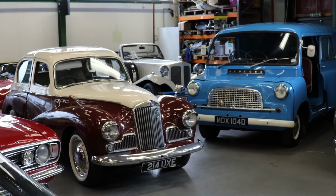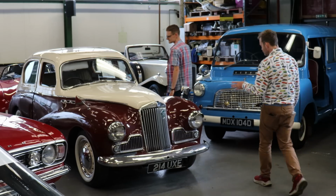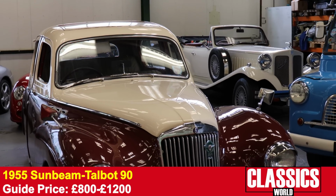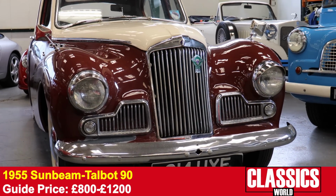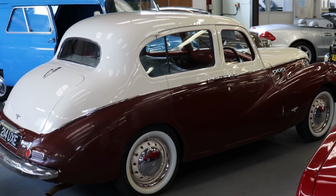Have a look at this, Phil. Sunbeam-Talbot 90. Yeah, 1955. This has got a guide price of around £1,000. I know. So it's a restoration project at that, be under no illusions. Bit of dappled paint, a little bit of faded chrome work. But what a thing. For the money, you can't argue with that. It's a good value for money car just in size.